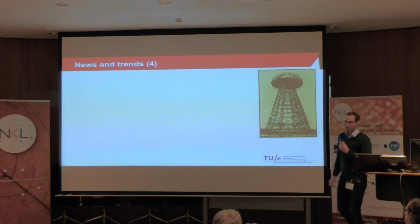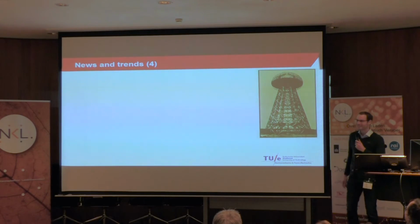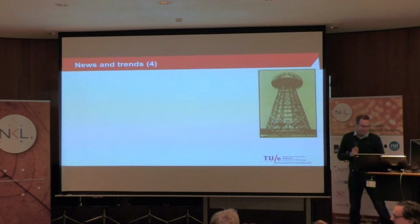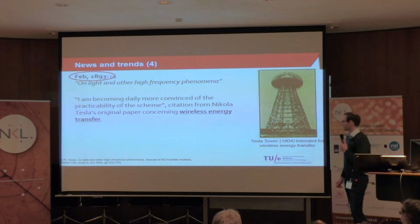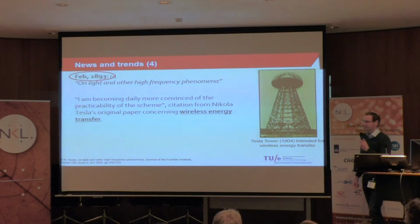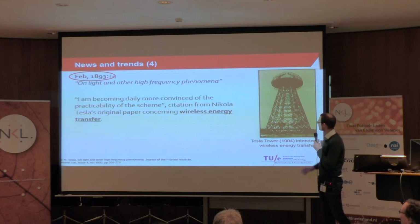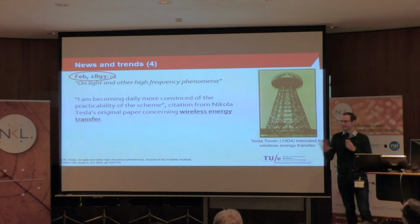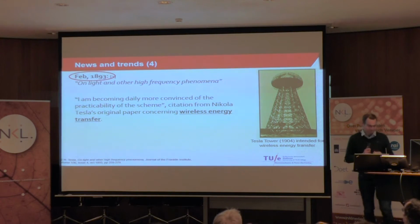So you might think that this is really new technology, but I'm not sure if people recognize this tower. Yeah? It's actually the Tesla tower. It's from 1904, so it's more than 100 years old. And it was intended for wireless power transfer. And actually, Nikola Tesla thought that he could really power the whole world using this tower wirelessly.